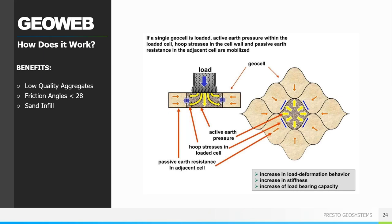When a vertical load is applied, the active earth pressure in the loaded cell pushes back against the passive earth pressure in the adjacent cell to form a stable system. Each cell helps support the ones around it. The GEOWEB cell walls also transfer hoop stress, which is important in keeping the system intact and creates a mattress effect. The strength of the seams around each cell, the material properties of the individual strips, and the connection method between panels are all important factors in determining how the geocell system can improve load-bearing capacity.